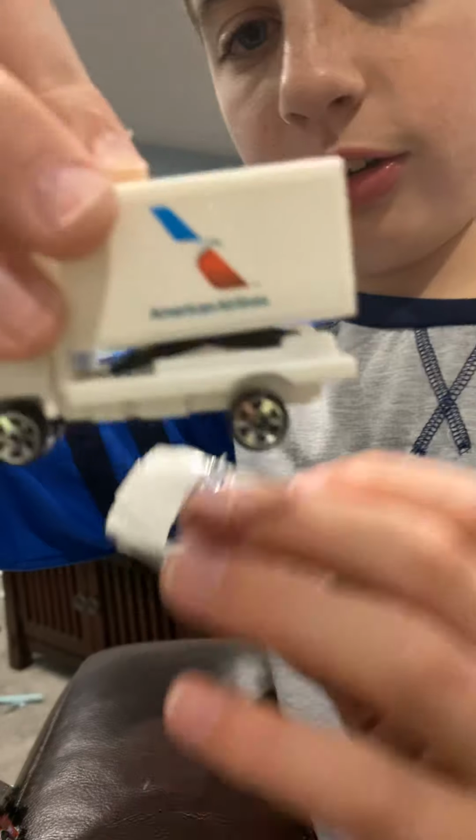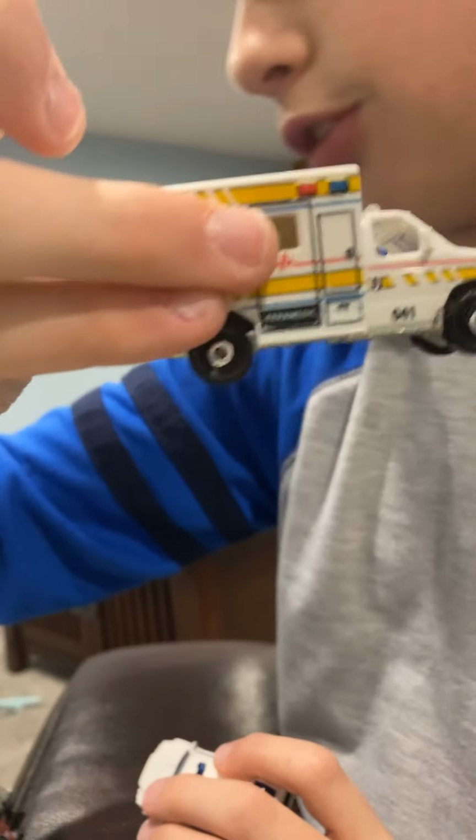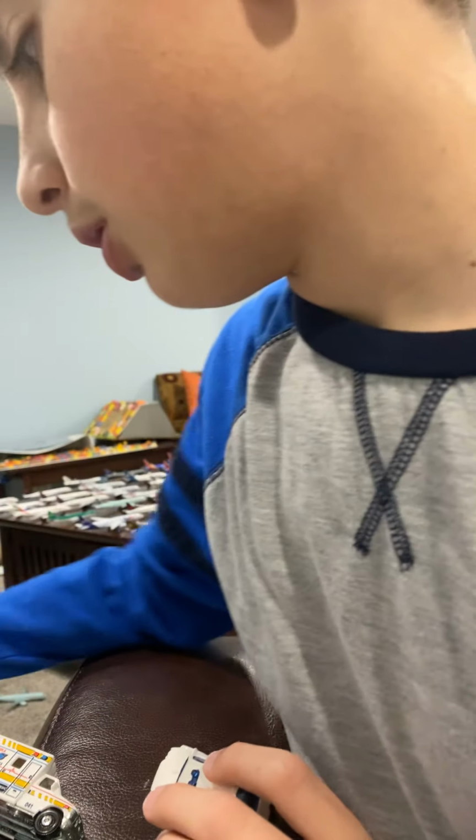We have a JetBlue pushback tug. We have a Boeing bus. We have an American Airlines food truck, another American Airlines food truck, United Stair, Aeromexico bus, SkyTeam member as well, emergency ambulance service, another emergency ambulance. Oh my god, you guys, there's 1,000 of these vehicles.